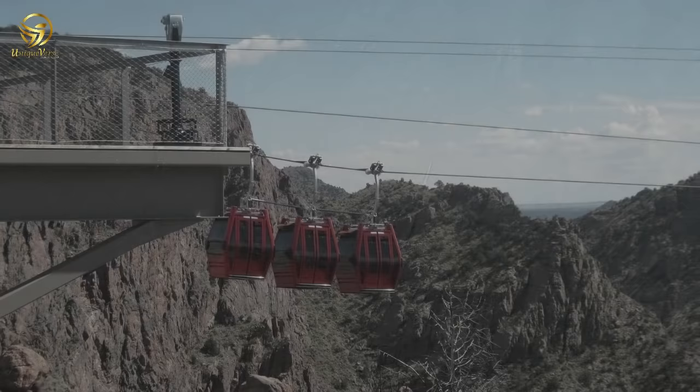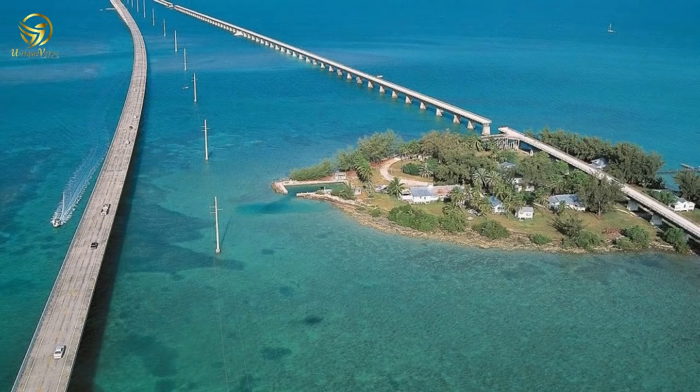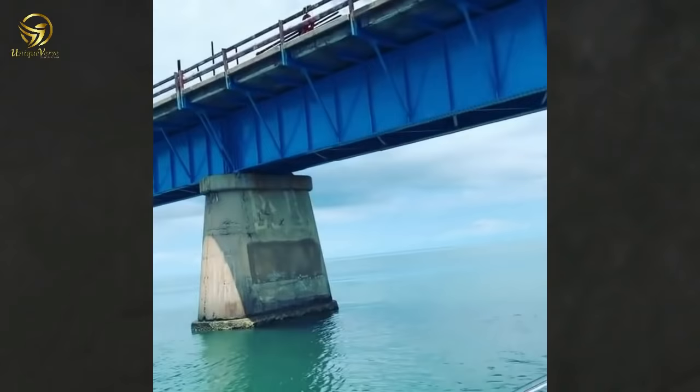Number 10. 7 Mile Bridge, Florida. In the United States, Florida, the most bridges obtained their evil of inducing horror because of their dizzying heights. However, the 7 Mile Bridge in Florida is but only 65 feet above the water at its highest point. Nevertheless, do not be deceived. This bridge is still quite scary.